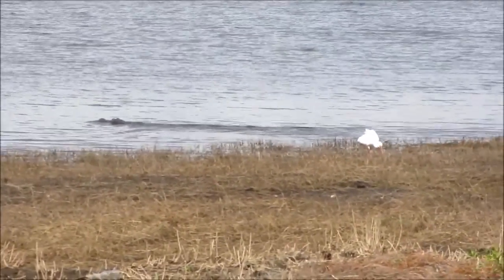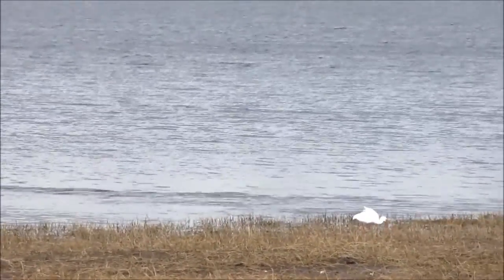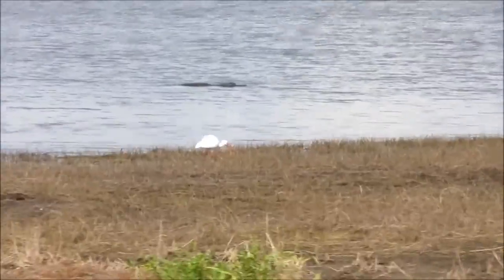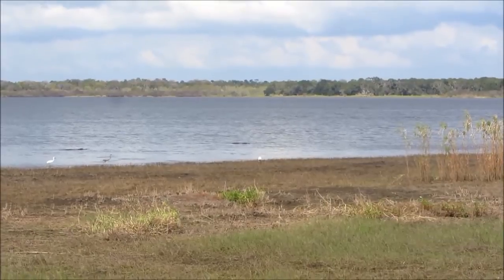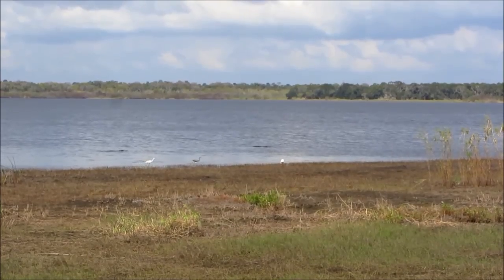See an alligator right there? He was on land, and as I walked up, he took off. I guess maybe he saw me. They always make alligators seem really aggressive, but when they see you, they take off. I don't know if that was the deal, but those birds were walking right by him and he wasn't even flinching. But erring on the side of caution is always the preferred method about nature. Try not to get my foot stuck in the mud. Just use common sense when it comes to dangerous animals like alligators.